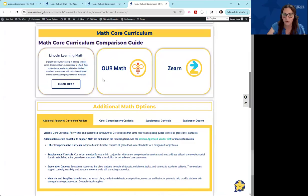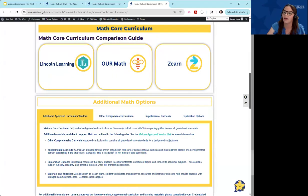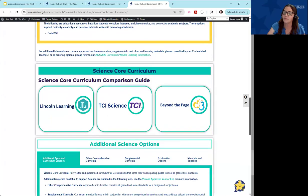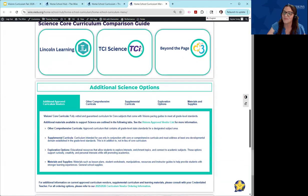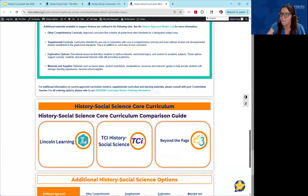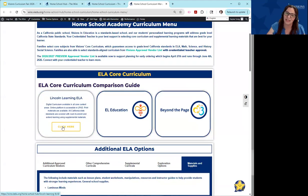Math, you'll see our core curriculum here with the pages that take you to additional resources. And then the additional categories of approved curricular vendors linked below. You'll see our science, as well as our history, social science. I'm going to actually travel us back up to the top and take you into one of the core curriculum landing pages so you can see what this looks like. So let's go into Lincoln Learning.